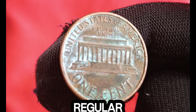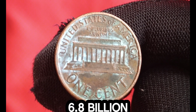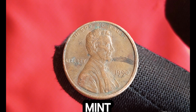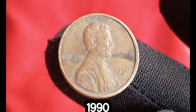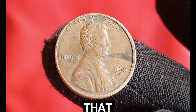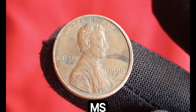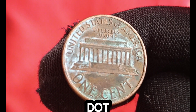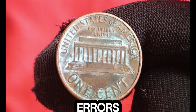Now, what about the regular 1990 Lincoln cents? The Philadelphia Mint struck over 6.8 billion of them, yes, billion with a B. And the Denver Mint added another 4.9 billion with a D mint mark. So the regular 1990 pennies are pretty common, but that doesn't mean they're worthless. In uncirculated condition, especially if they are MS67 or higher, these coins can sell for $10, $20, even up to $100. And guess what? Some collectors will pay even more for unique errors and varieties.